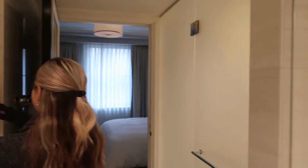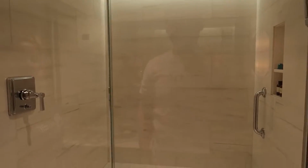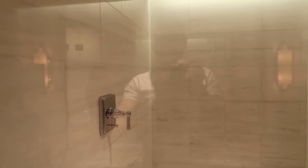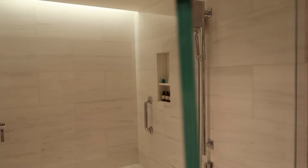All right, here's the shower. Ooh, and wow. I encourage you to walk in and leave a nice little insert that's placed in there. All right. This way. So here we go. So it's the huge rainfall shower though. Yeah, look at this.